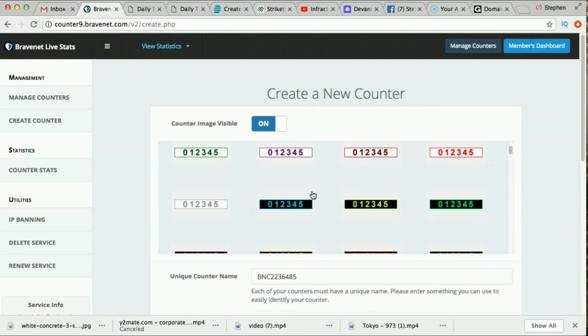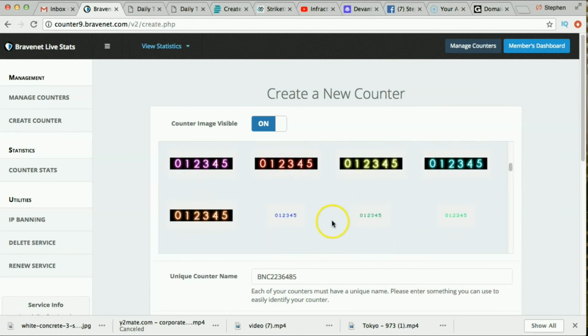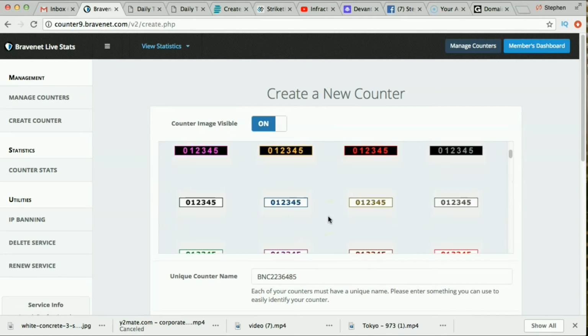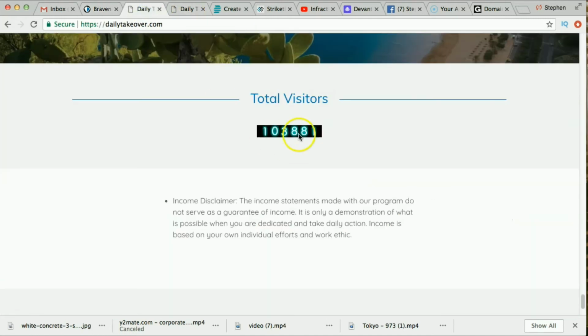And you can choose whatever counter design that you want. I have this one right here. But you can select any counter you want if you want it visible. But again, if you want it invisible, click it again and you're going to have an invisible counter. So it's still going to be tracking your website visitors. It's just not going to be visible for people to see the counter.